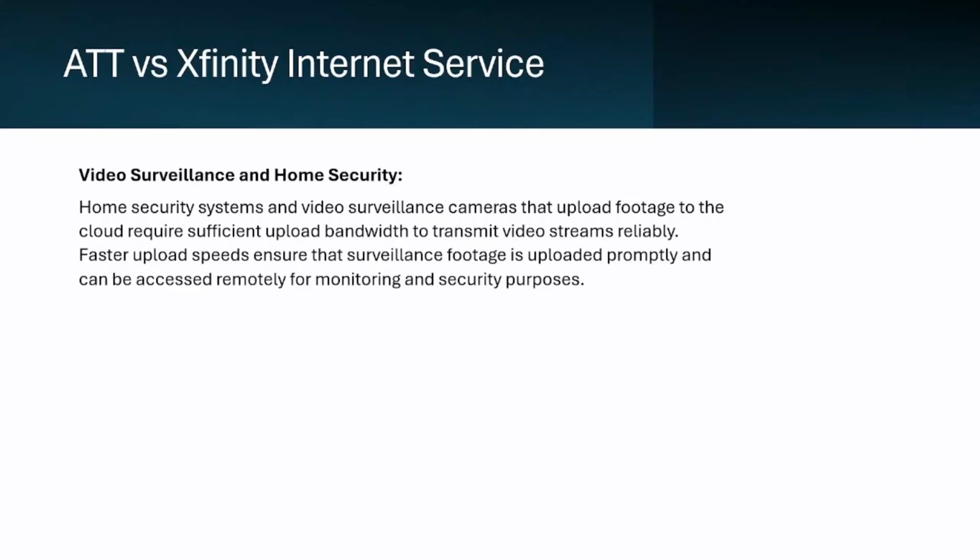Home security systems and video surveillance cameras that upload footage to the cloud require sufficient upload bandwidth to transmit video streams reliably. Faster upload speeds ensure that surveillance footage is uploaded promptly and can be accessed remotely for monitoring and security purposes.